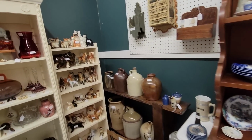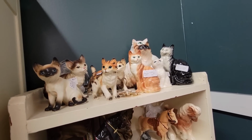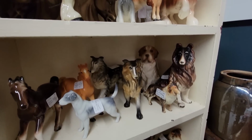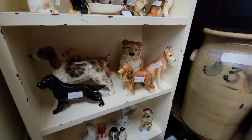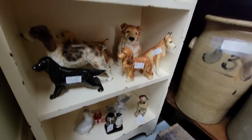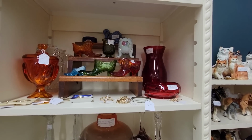We can't have that. Oh, look at all the critters over here. Kitties, horses, a dog, more dogs and horses, kissing chihuahuas. Those are new. More dogs down there. You are a penguin down there. We've got shoes.